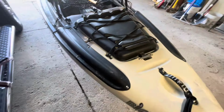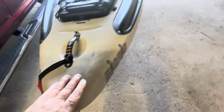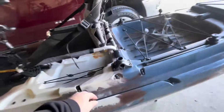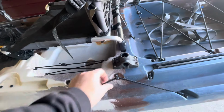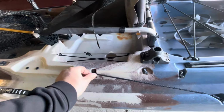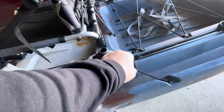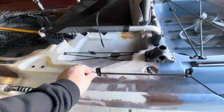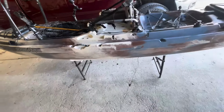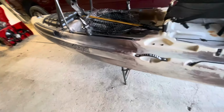All right, got it. Yeah, there's no scratches or anything on it. And these are rod holders. That's what I guess this is for. Yep. There or there. I guess it does both. See, I don't know what I'm doing. So this is a 2017, I do know. He gave me the receipt for it.